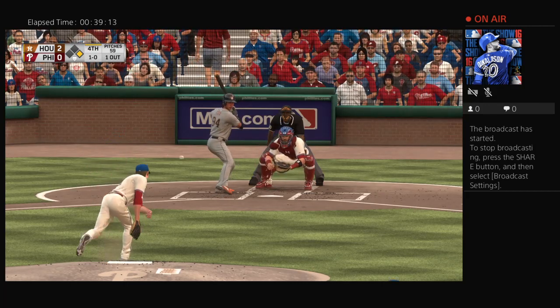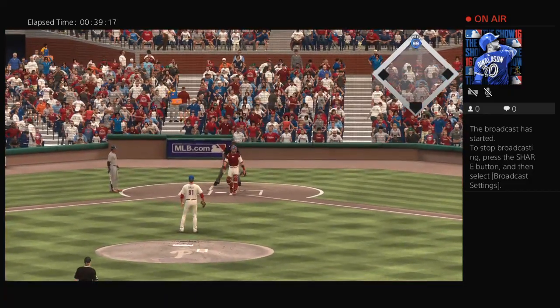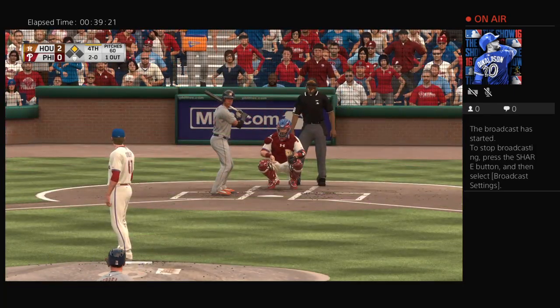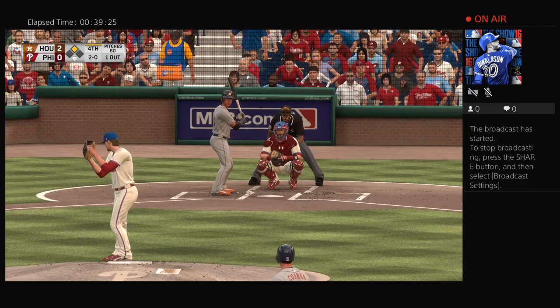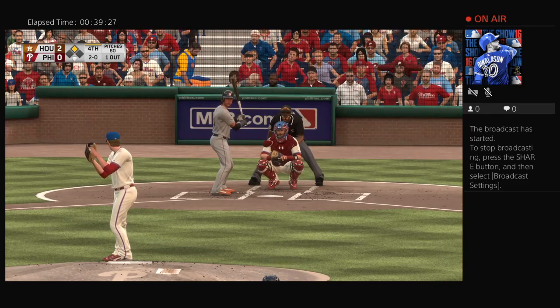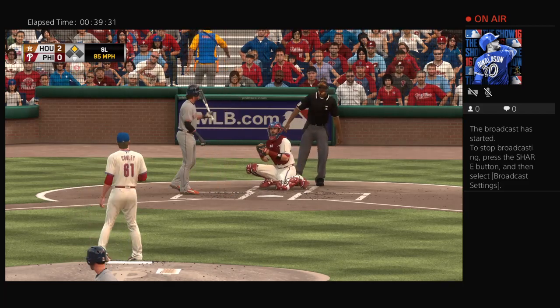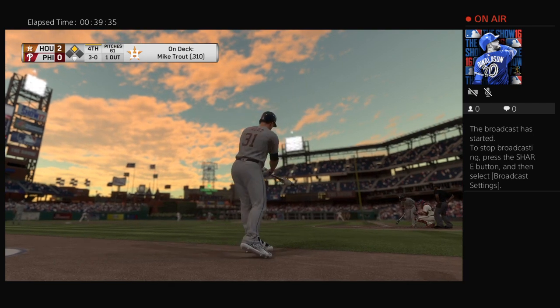The set and the 1-0 pitch in the dirt, and now let's see. Oh, and this is low, and it won't be dug out, so he picked the right pitch to run on there, and he's in at second base with a stolen bag. Here it comes, 2-0. 3-0 now. Trouble waiting next as you see Mike Trout in the on-deck circle.